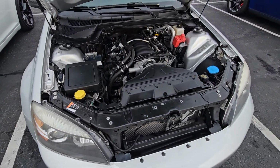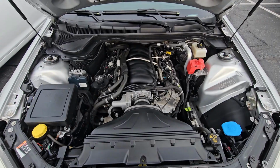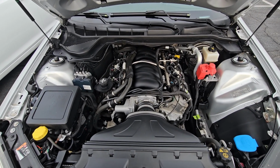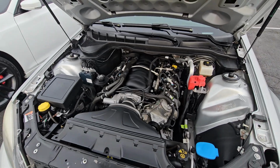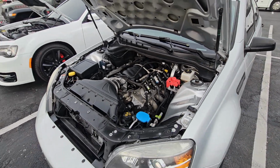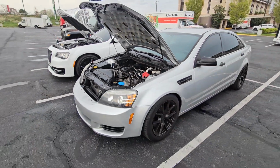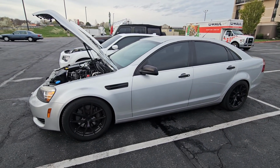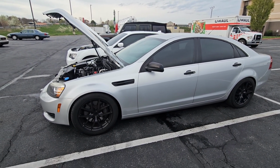So the engine, this is a 6-liter engine, and I was trying to get tidbits of what the owner was saying, but yeah, 6-liter engine. I believe it's an LS2 or LS3 Chevy engine in it, and it puts out about 500 horsepower. So yeah, this is a pretty potent car. Actually, that Mustang we were looking at, that's also 500. So this could give that Mustang some competition.